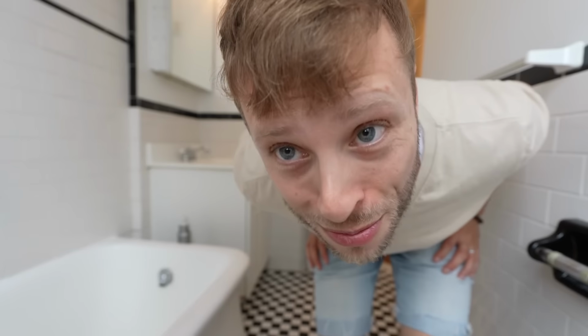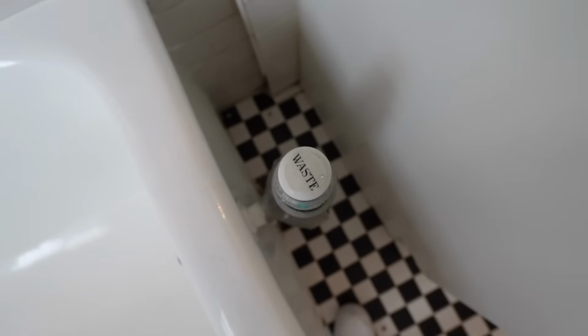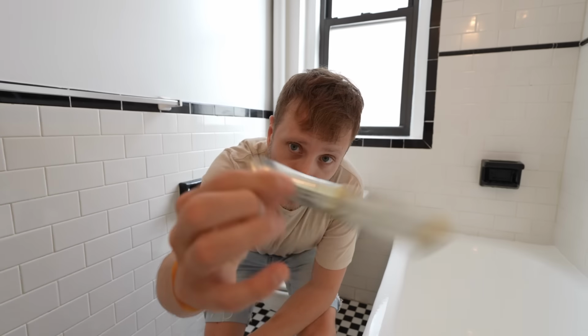Another cool bathroom with this same type of drain. Why does it say waste? It's just the bath water. Some people save that, especially here in New York. But it's a really nice bath, lots of room to move around. You got your little bowl holder right here that comes into place.